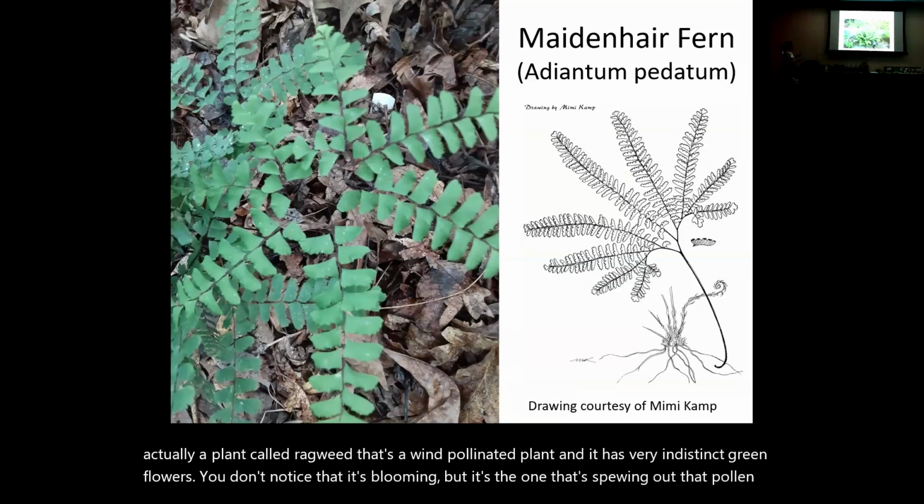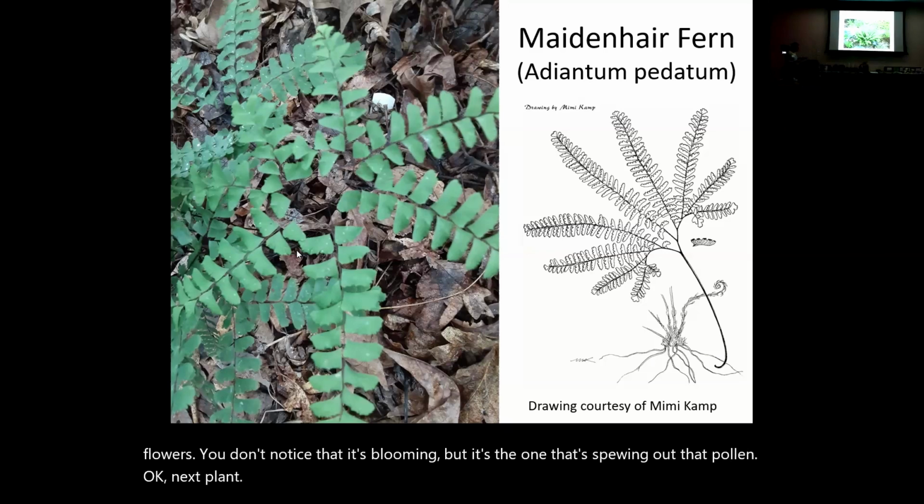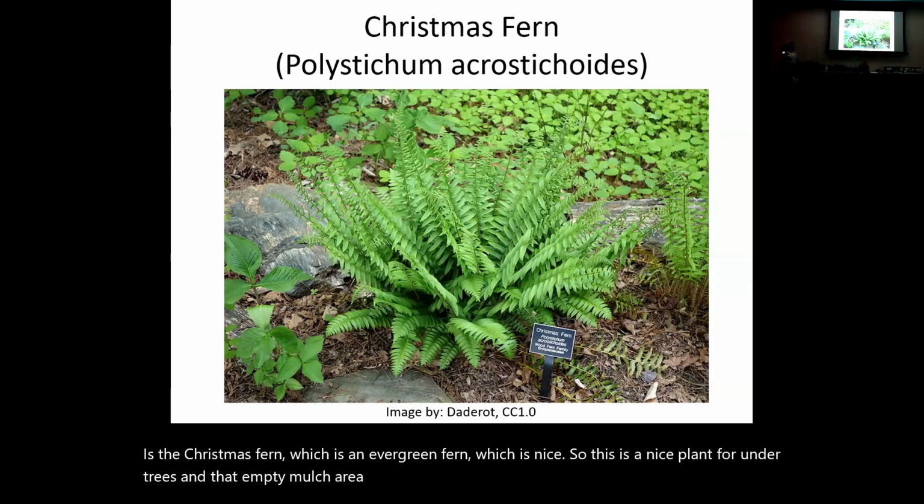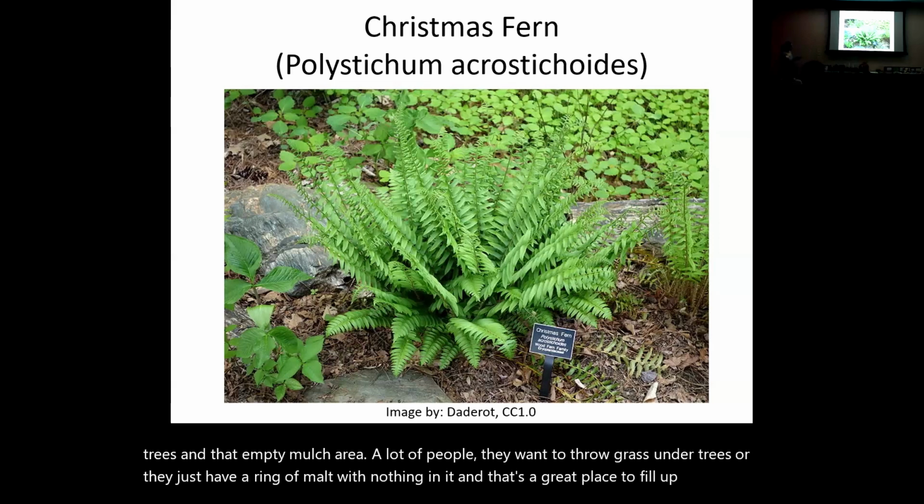Okay, next plant is the Christmas fern, which is an evergreen fern, which is nice. So it's a nice plant for under trees in that empty mulch area. A lot of people want to grow grass under trees or they just have a ring of mulch with nothing in it. And that's a great place to fill up with native plants.